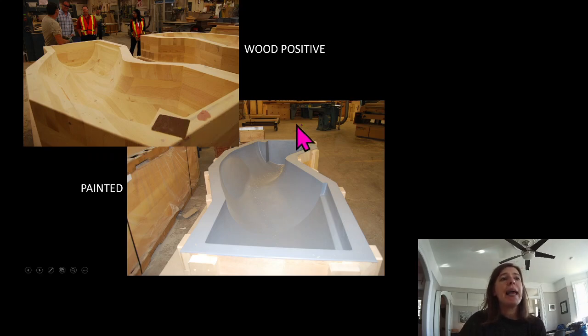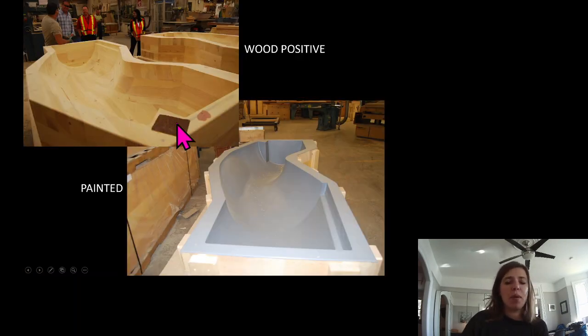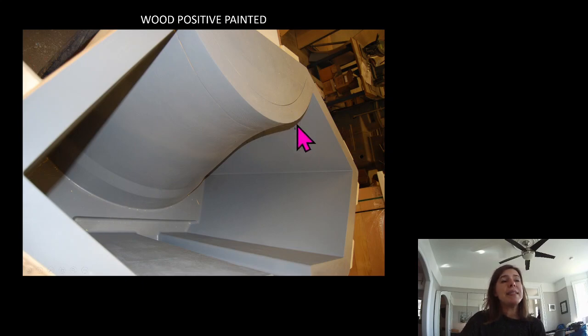So here is a wood positive of the Queen Richmond casting. It seems a little crazy that this negative portion is a positive, but trust me, it is. Here is another part of the positive. So you can see that that is the outside edge of one of those nodes. You can see what they did here is they glued wood together and put it on a CNC machine. So they were a part of creating these files that would be programmed into the CNC machine that would carve out this positive. This is the inside of the positive.